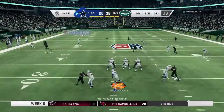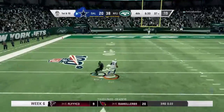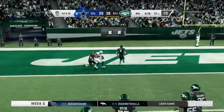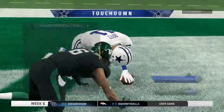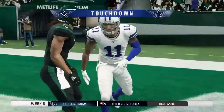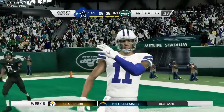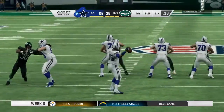Mahomes now on first down. He's going to air one out. And that's caught inside the 35. Touchdown, Cowboys. Tyler Boyd, his 2nd touchdown of the afternoon. And the Cowboys cut into that lead.